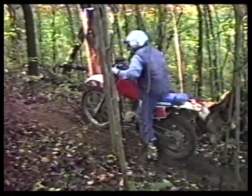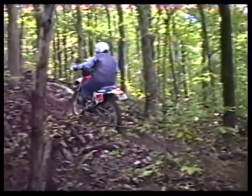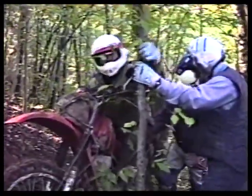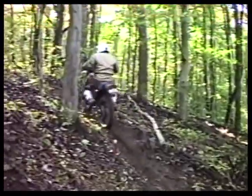Here we are back at the detour again. Excuse me, sir, the trail's this way. Would you like to go up this hill? Can you get up this hill? Turn right a little, please.